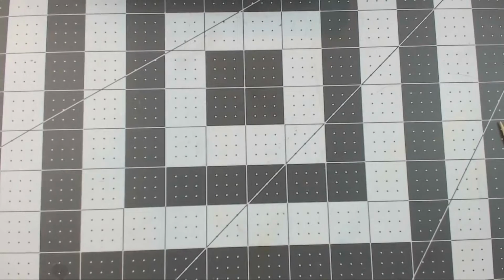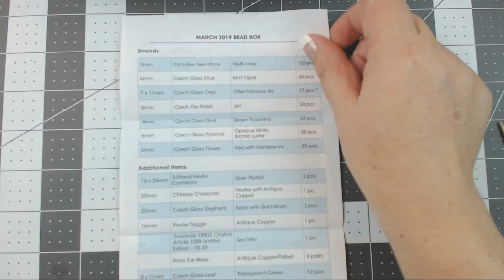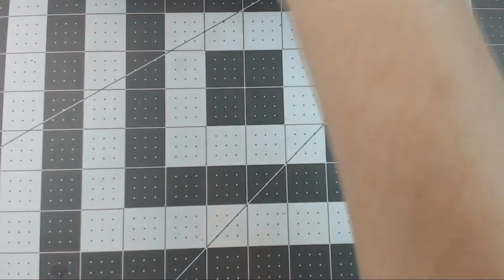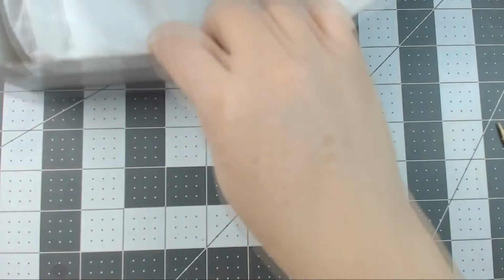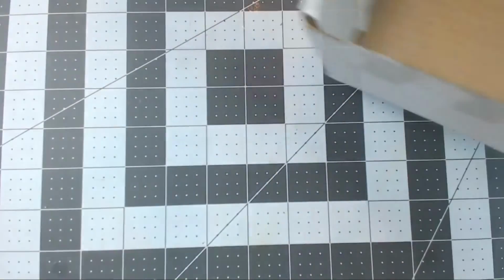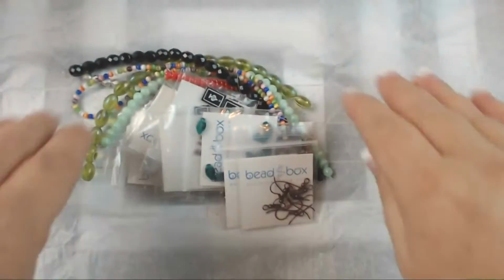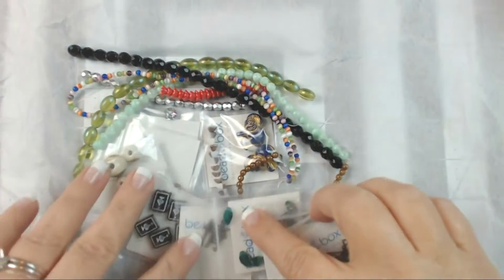Okay, so on the back of the letter, they always give you exactly what has come. So let's get ours out and I'll try to match these things up. I'm not always the best at figuring out what is what, but we will see. So, bring this over. We'll just pull this whole thing out. How about that? Let's see what we've got. Okay. So, look at all this.